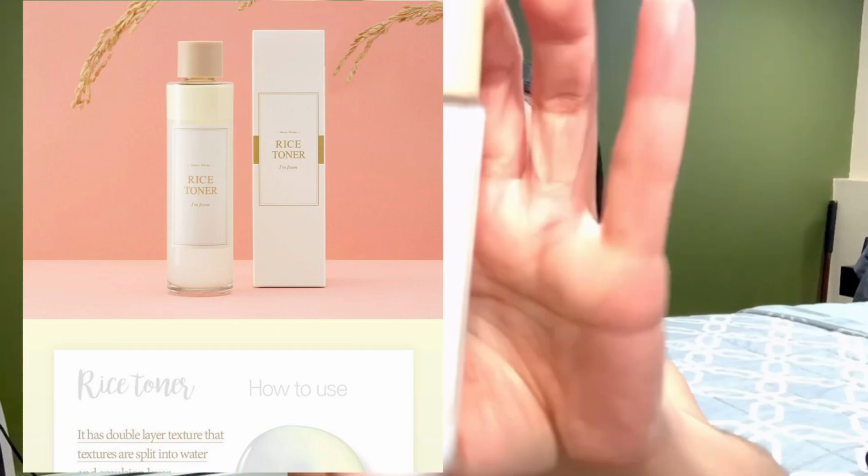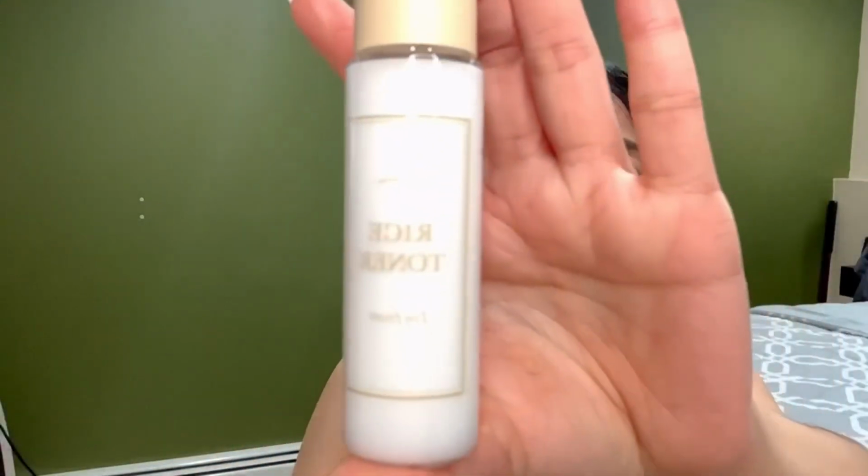Rice toner. And now they came up with a toner. They also have an essence, I think, but I want to try this one first because I still have a few toners with me and I don't want to waste them again. So yeah, OMG. That's the last item, isn't it mini? Were you left wanting more?